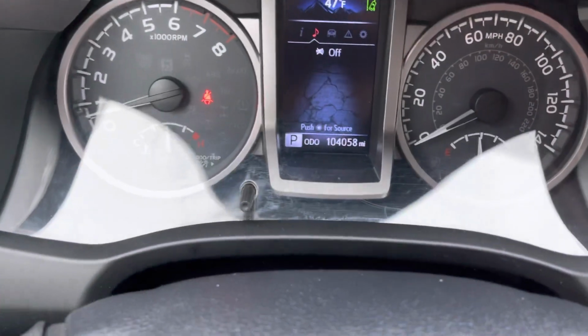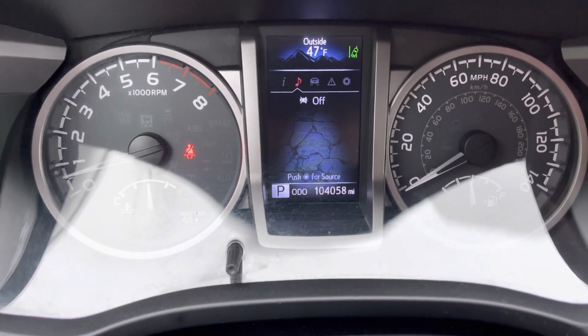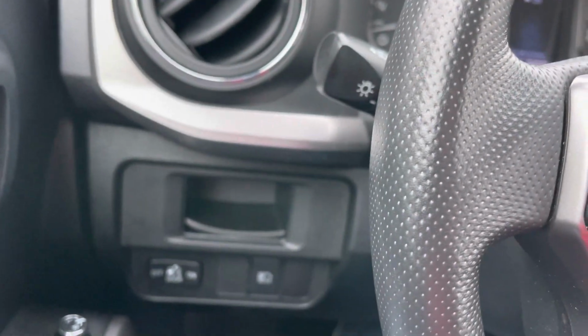The exact mileage is 104,058. This is all highway miles. This car is a Virginia car and it's never seen a New England winter. Automatic high beams as well.